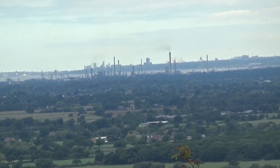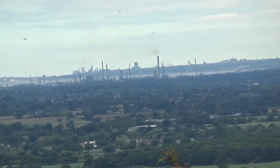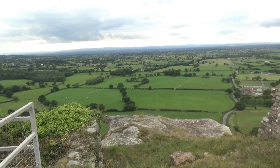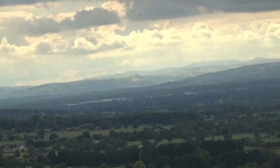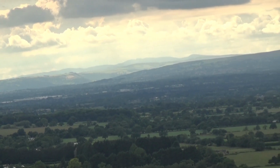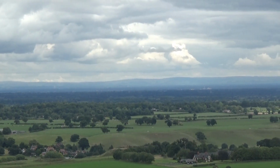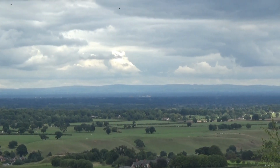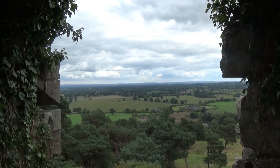And from here we can see everything. There's Ellesmere Port, where we were just a few days ago. This is the so-called Cheshire Plain. Views west across the plain, and in the distance the mountains of Wales and Snowdonia. Looking east we can see the Pennines running down the backbone of England, and that's sort of the way home to Leicester. Bird's eye view.